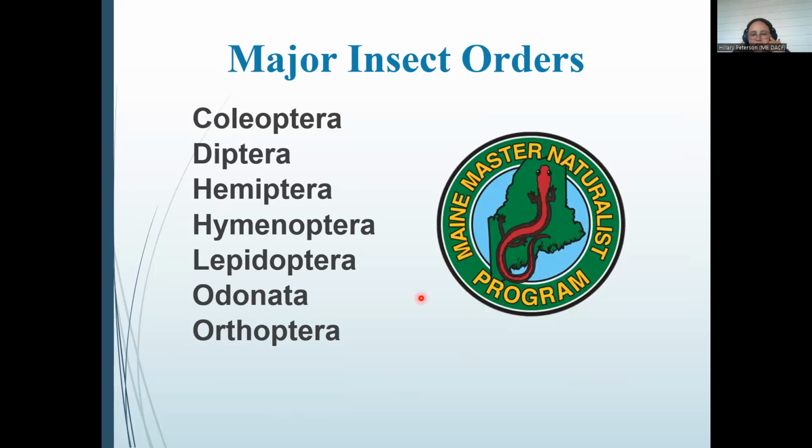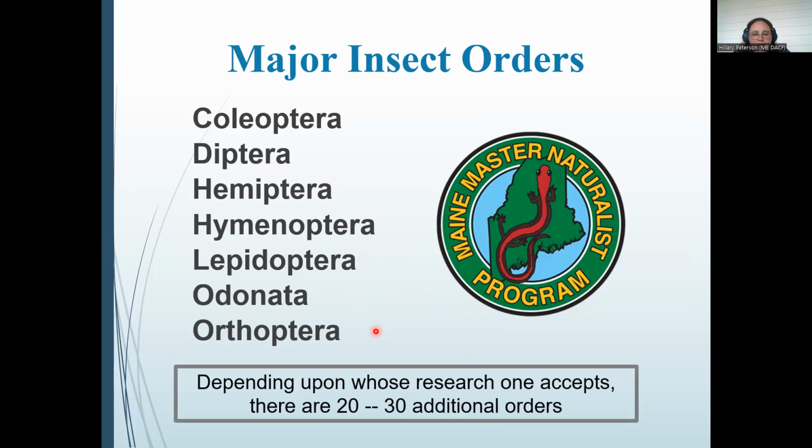So the major insect orders that you folks need to learn about include the Coleoptera, the Diptera, Hemiptera, Hymenoptera, Lepidoptera, Odonata, and Orthoptera. And depending on whose research one accepts, there may be 20 to 30 additional orders. And these things shift a lot.